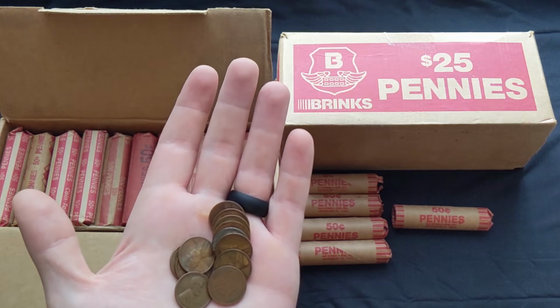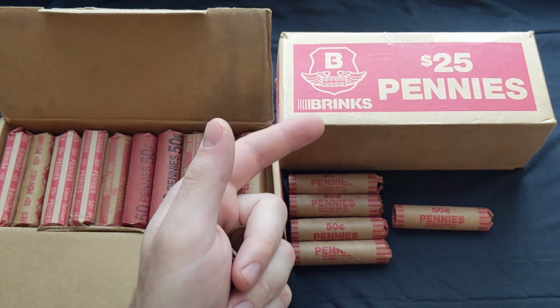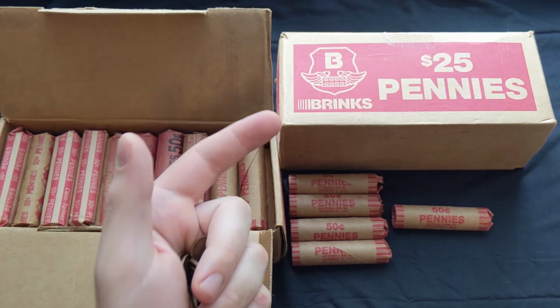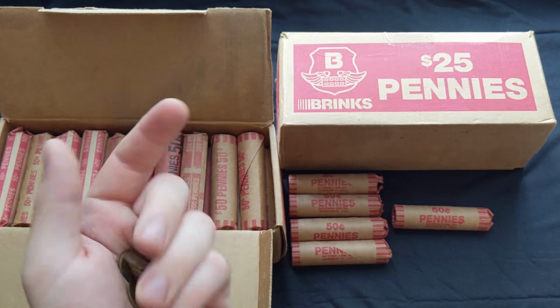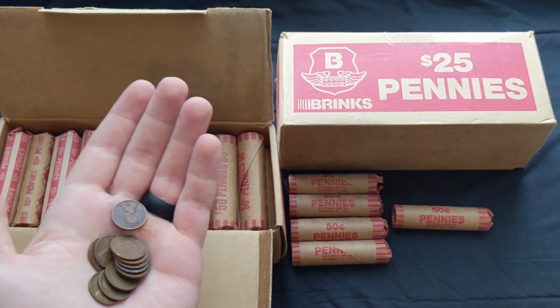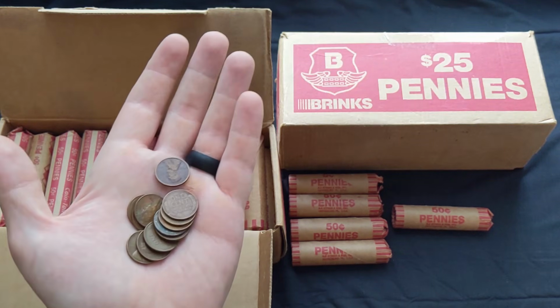Pennies are a nice way to get exposure to copper, but it's a little bit labor intensive. Now, you could go out and buy copper pennies from somebody who's already done the work of sorting them, but they're going to charge you a premium for having done that work, and so it really kind of takes the appeal out of these as a copper investment.